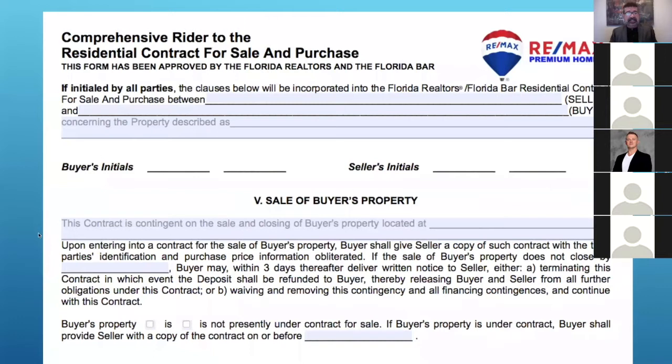The addendum says: this contract is contingent on the sale of and closing of buyer's property located at, and then you put the address of the property. My example was a buyer selling his property in New York. They were retiring and moving to Florida, so they needed to sell their property in New York to get the money and close the deal on the property here in Florida. Upon entry into a contract for the sale of the buyer's property, buyer shall give seller a copy of such contract with the third party's identification and purchase price information.